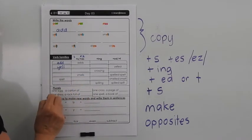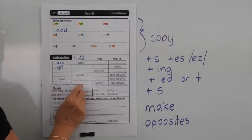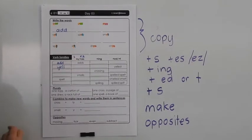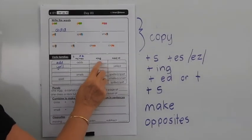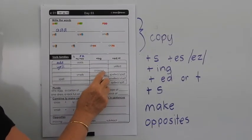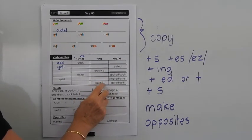Smells, that one's done for you. Spells is just an S. Spills, you can only hear an S, so you just write an S. These ones you're adding the ing, so you're going to have yelling, crossing's done for you, smelling, spelling, spilling.